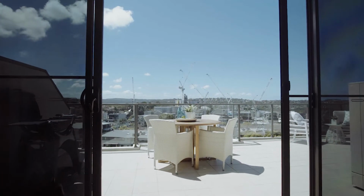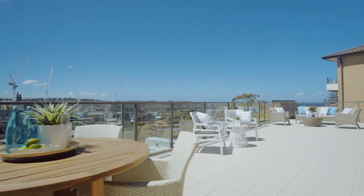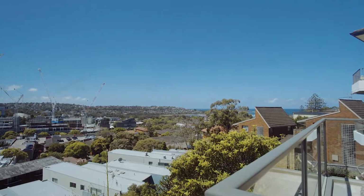Built 12 years ago, this prized north-facing penthouse boasts 213 square meters on title, including an enormous entertaining terrace, three oversized bedrooms, all offering mirrored robing, immaculate finishes throughout, and of course, amazing, elevated views of everything DY has to offer.